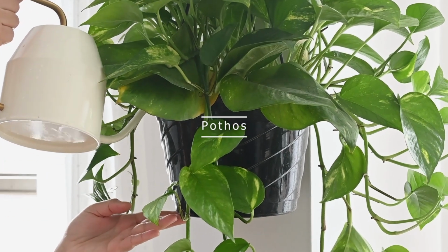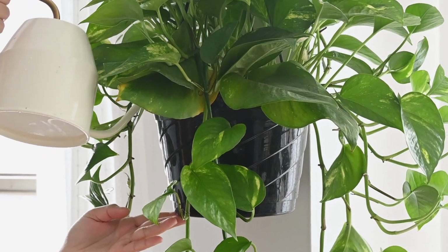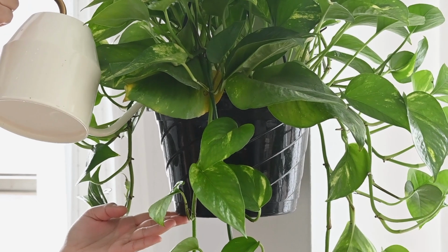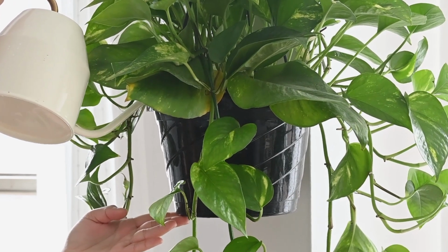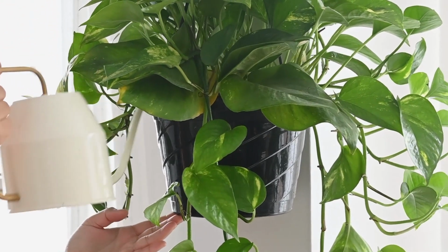4. Pothos. Pothos is the ultimate trailing beauty that never fails to impress. It cascades gracefully from shelves or hanging pots, making even the smallest spaces feel alive. Plus, it's an air-purifying powerhouse, perfect for stuffy bedrooms and humid bathrooms.